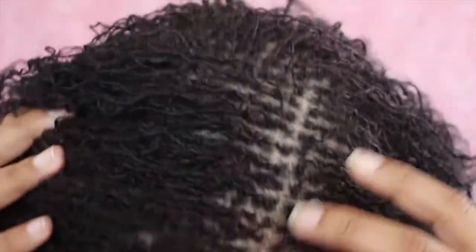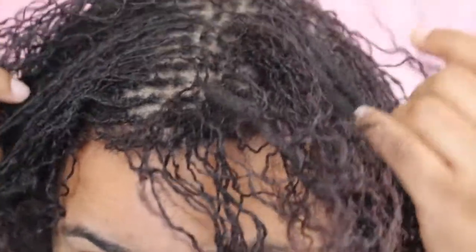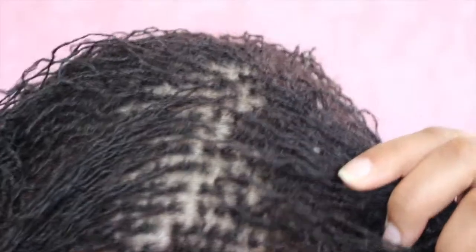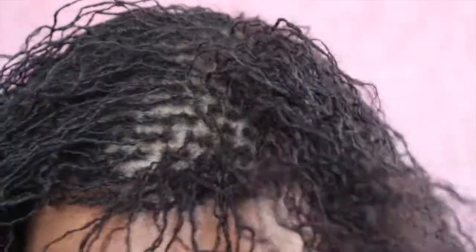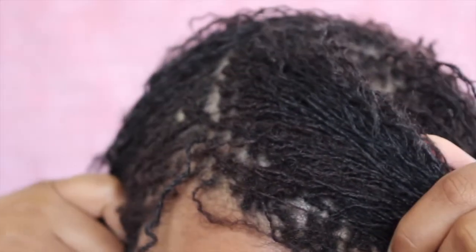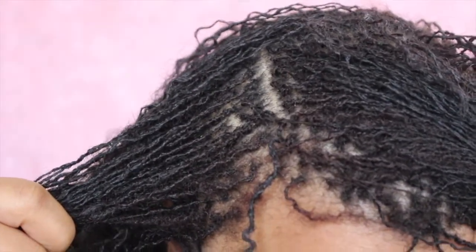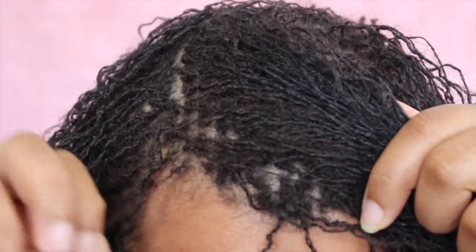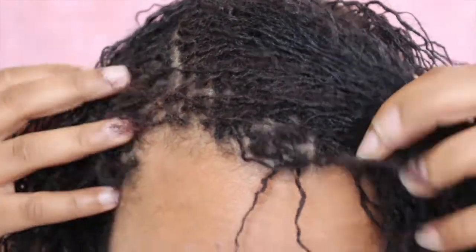All right, so this is what I look like after the first retighten. The dandruff is so real, but you know, I'm working on it. It was really bad before I got the retighten and before I washed it. So that's what my grid is looking like in the front. And again, guys, I did start off with 10 to 11 inches of hair when I got my Sisterlocks, in case you were wondering. And I do have some little baby locks in the front.